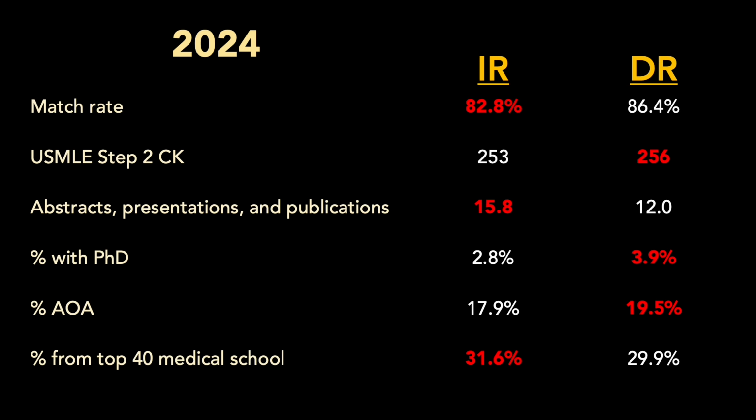Because again, most of these applicants are applying to both types of programs, but the NRMP presents the data based on an applicant's preferred specialty. In 2024, applicants with higher Step 2 CK scores or more AOA seem to be choosing diagnostic radiology.